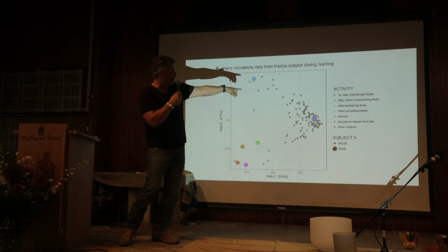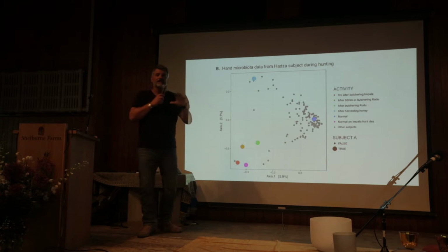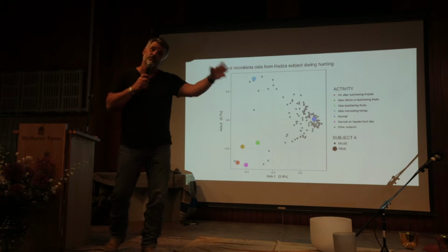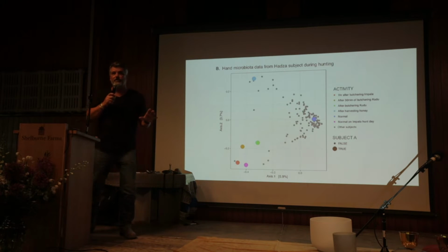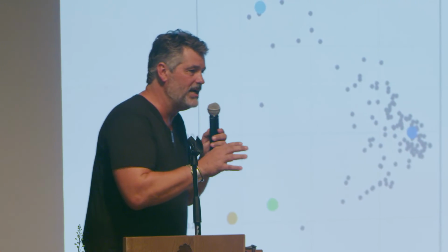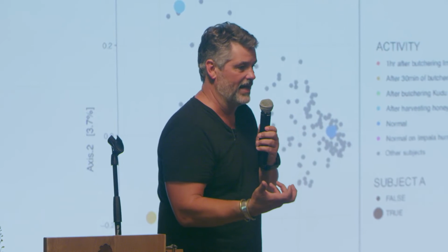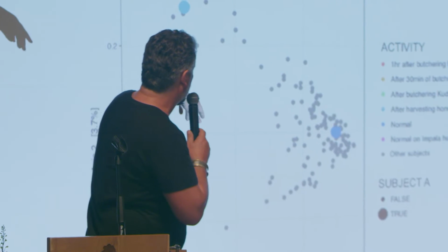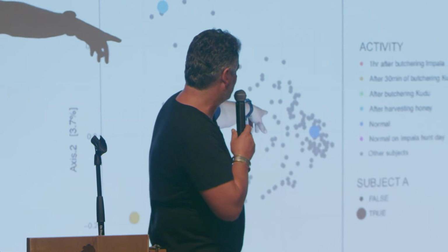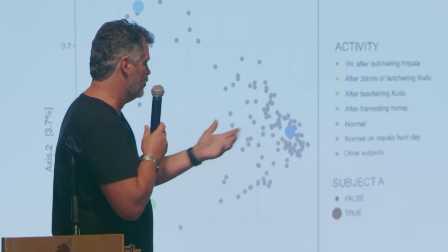The next dot, after 30 minutes of butchering a kudu, which is a huge ungulate. So again, that's over here. So every time they touch an animal, their skin microbiome changes, okay? Well, we kind of all get that, but they then move those microbes back into the camp. Now, after 6 to 12 hours, their hand shifts back, and it looks like everybody else's. The point is that they take on the microbiome of the landscape as they move around that landscape. The only things that don't really change it are things like harvesting honey. After harvesting berries, it doesn't really change their hand microbiome that much.